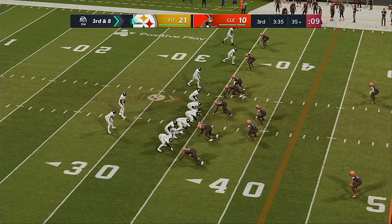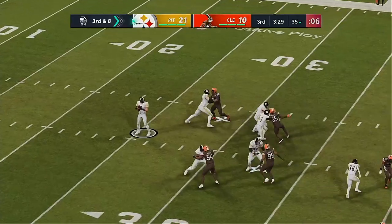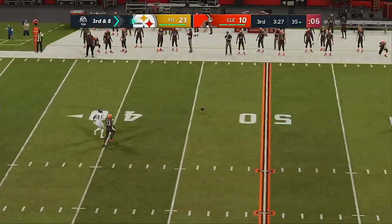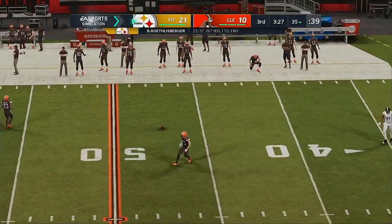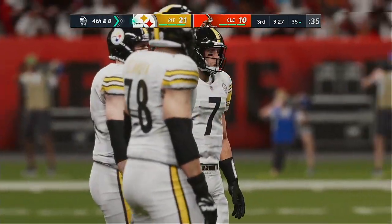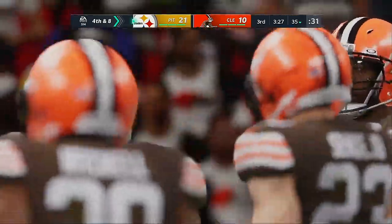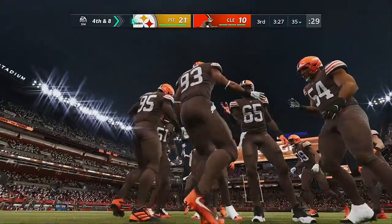It looks like a nickel set now for the Browns on third down. Now it's Roethlisberger. And this is going to be incomplete. It certainly didn't appear that that's where he wanted to go with the ball initially, so he tried to get something out of it by dumping it off to his running back unsuccessfully. Fourth down.